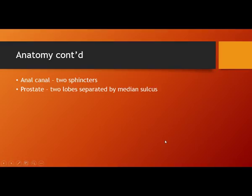Then the anal canal has two sphincters. The external one is under voluntary control. The internal one is not. And the prostate consists of two lobes that are separated by a median sulcus.